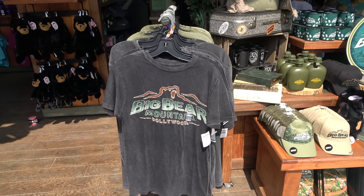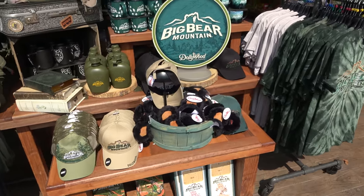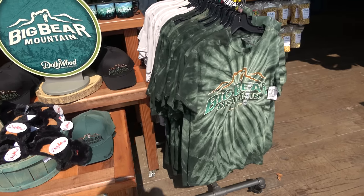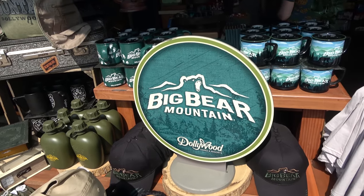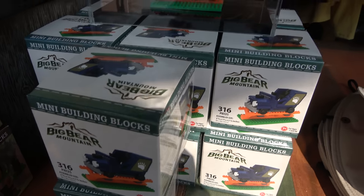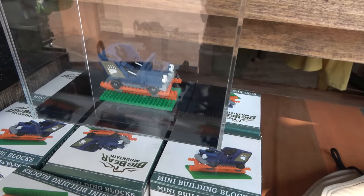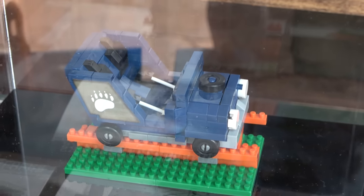Of course, they would have to have lots of merchandise for Big Bear Mountain, which is the new roller coaster. I imagine with this aesthetic, a very camping style, woodsy aesthetic, this stuff would probably sell very, very well here at Dollywood. This might be the coolest piece of Big Bear Mountain merchandise. There's 316 knockoff Lego bricks to build the ride car.